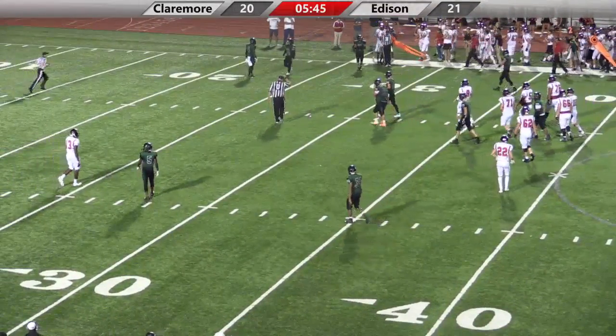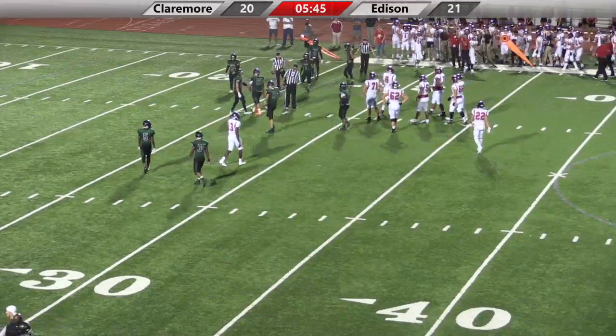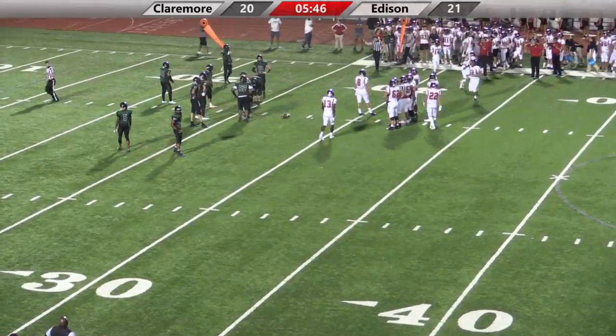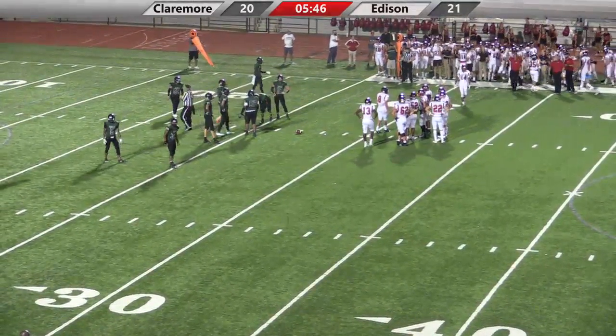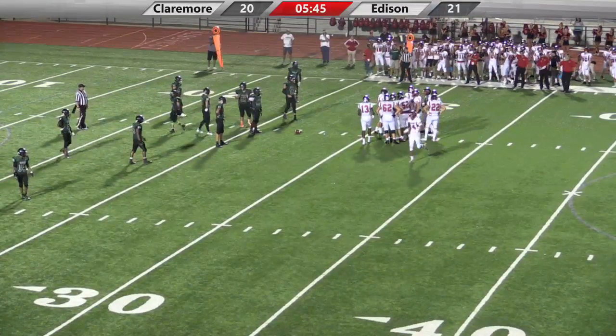That's Ree, number 80. Ree over there? Yes. Another big catch for Larry Ree. Zebras pick up a first down, 5:46. On the receiving end of that. Ball is at the Edison 27-yard line, inching closer.